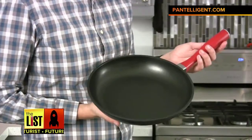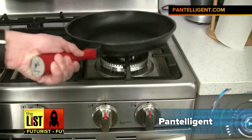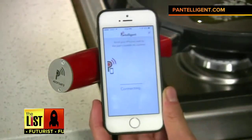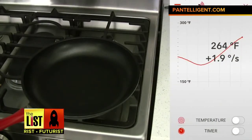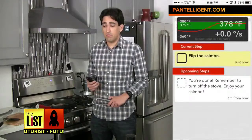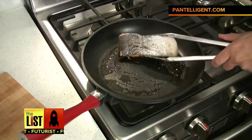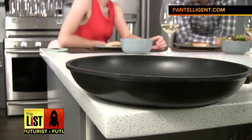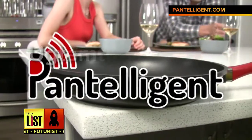The next gadget for your grub is a smart skillet called Pantelligent. It gives you the skills of a master chef. You select what you want to cook, tap your phone to the handle, and from there, Pantelligent tells you if your stove's temperature is too high or too low, and flip the salmon. It'll even tell you when it's time to flip. They've already smashed their goal on Kickstarter, but you can still pre-order one and receive it in August for $200.